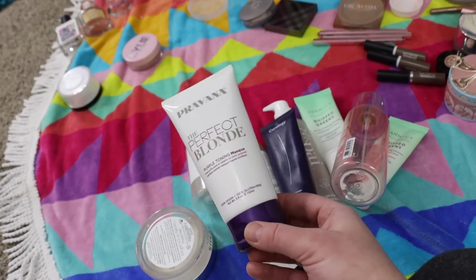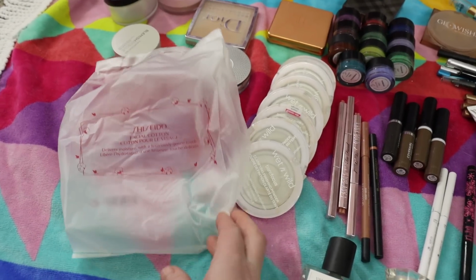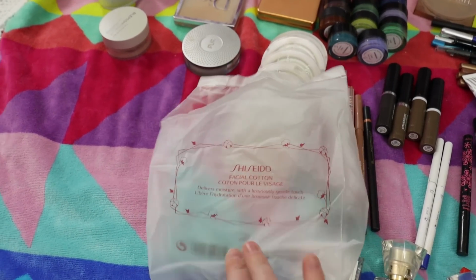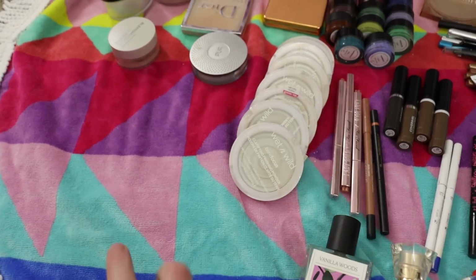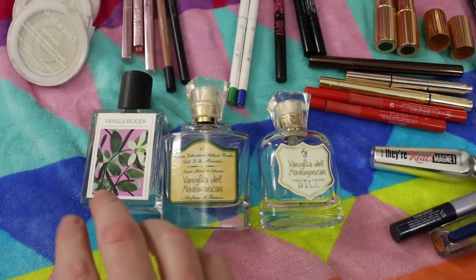I like the Pravana line a lot for getting really icy hair. I do have an empty Shiseido cotton round pack. I do use these and love them. I've gone through more than this, but I just threw that one in the empties. And then we've got some perfumes down here.